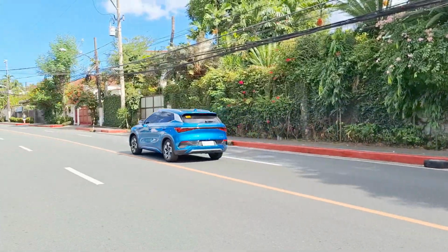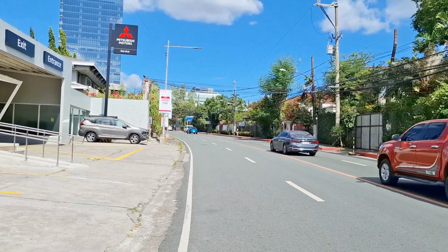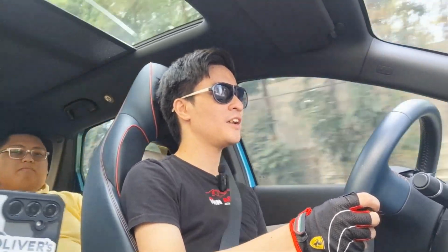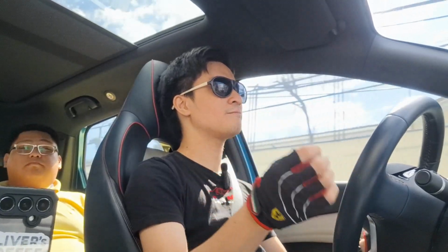And back to the NVH, even though I mentioned there's a lot of wind noise and tire noise, it depends on the driving conditions themselves. But overall, like with every other crossover in general, it is very, very good. You feel isolated in here in the cabin.